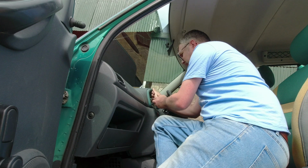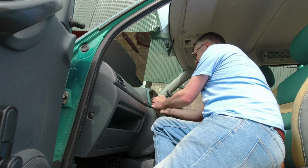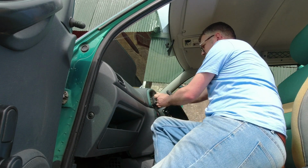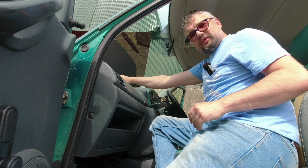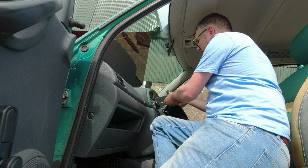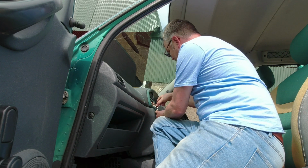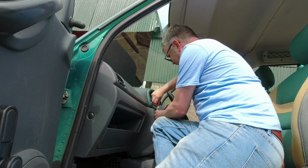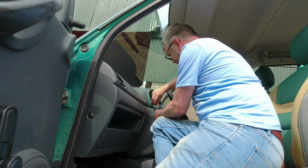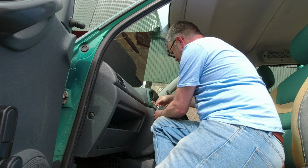So let's see if we can get the things to engage. There we go. Out comes the old head unit. Now we're going to have some fun and games here with wiring as well, I suspect, because there's big old multi-plugs on the back of here. I don't know if they're going to match our new head unit or not. I suspect these aren't the ISO fixings. There we go.